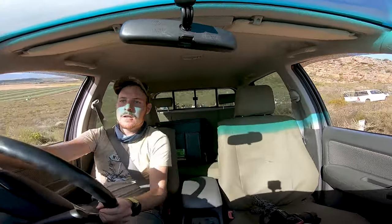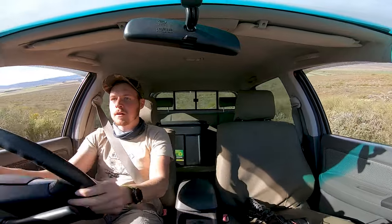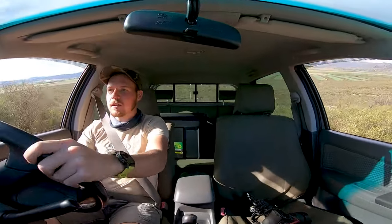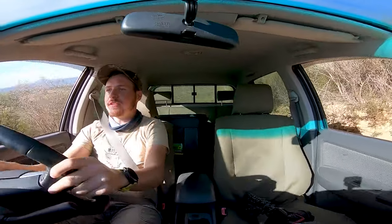Going up what they call Heartbreak Hill. Lock on, which helps a lot.